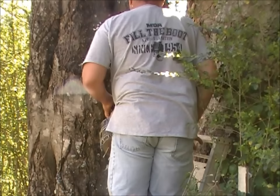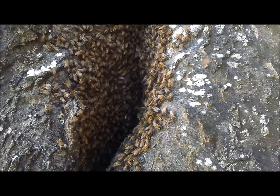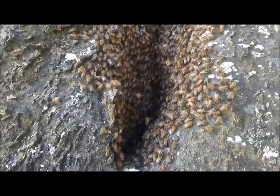All right, folks, here's the up close. Check this out. All right, we started with the smoke. Now we got them running up and out. They're leaving what little bit of comb was in there. Now all I've got to do is keep them going. Just got to keep them going. And I've got to find that queen. She's going to be marching out of here in a minute. And when I find her, we're going to cage her.